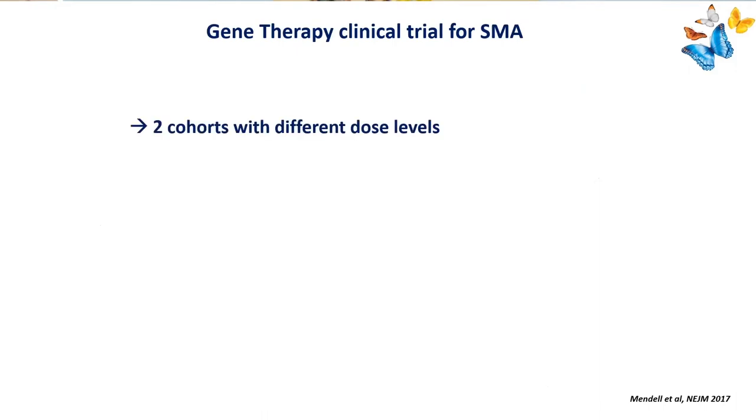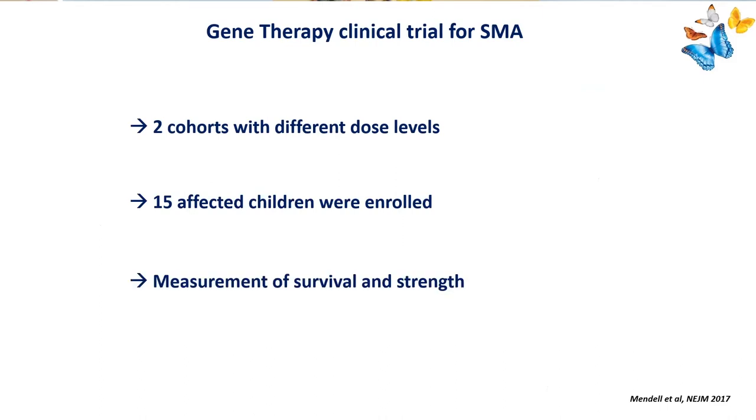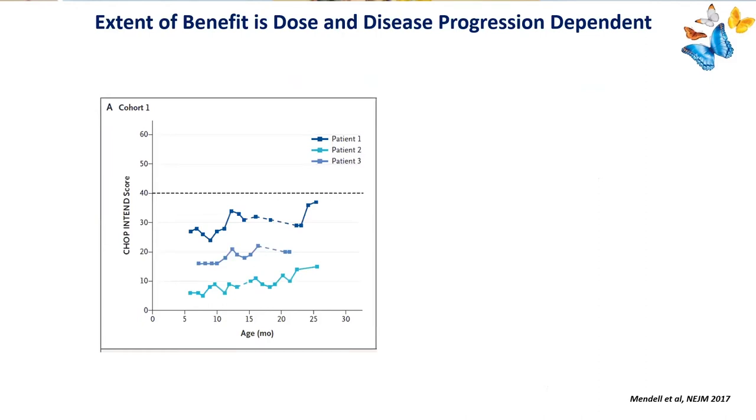So what we did is we did a gene replacement, gene therapy, to bring back a healthy copy of the gene. We had two cohorts, 15 affected children were treated, and we measured survival as well as strength. And here is the data from the first cohort. That was only 3 children. Here you can see the strength measured on something called the CHOP INTEND, which really measures how much the kids can move. And you can see that all 3 children in cohort 1 showed a steady and slow increase in the ability to move, which is something that is never seen in this disease without treatment.